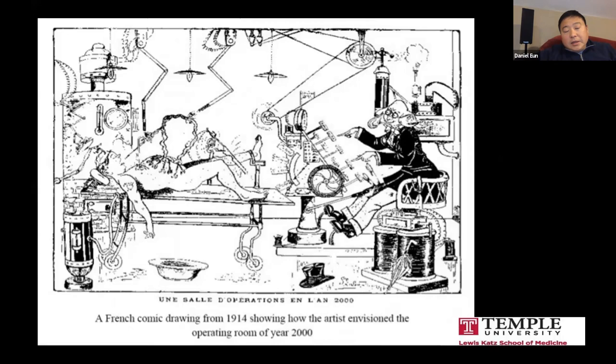So this is one of my favorite pictures, depicting what a French comic from 1914 showed of how the artist envisioned the operating room of 2000. It's really a neat picture if you stare at it and look at some of the details, because the operator is using hand controls, feet controls. It's mechanically connected to the patient, and they're doing some type of intra-abdominal procedure. I guess they're envisioning what modern-day anesthesia would look like as well. And if you really look and see what this artist has envisioned, it's in concept, in many ways, very similar to what we are doing today, just a little bit simplistic.